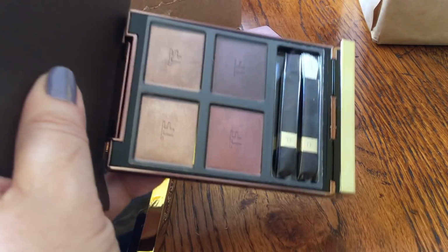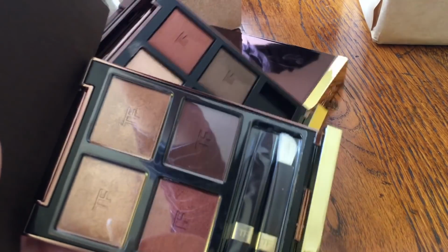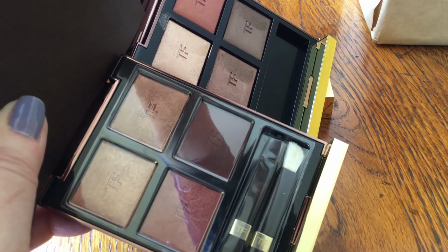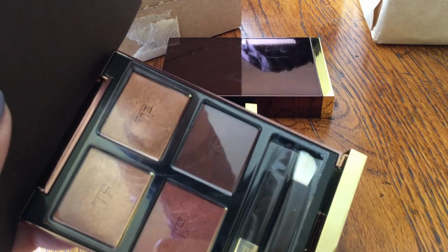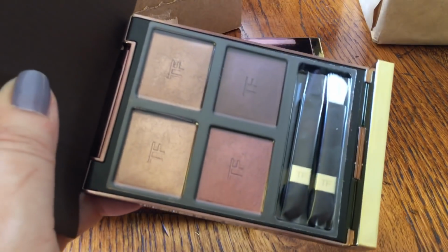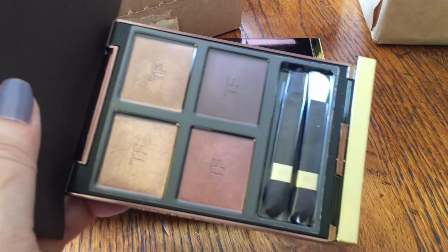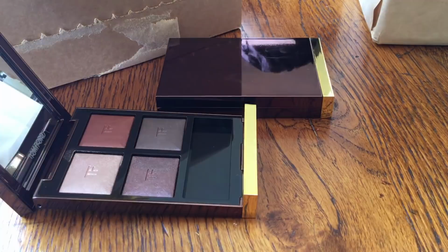Here's Honeymoon. What do we think? Quite similar really. More reds. Definitely a warm palette, Honeymoon. I don't tend to wear it a lot in the summer. Maybe I should, but I kind of think of it as a bit wintry. I don't know why. Should we swatch that alongside? Yeah, of course.